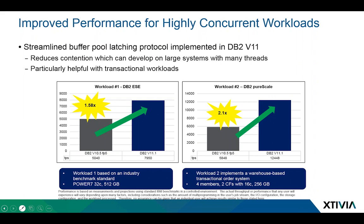Okay, so another feature of DB2 version 11.1 that is excellent is particularly applicable to environments that have extremely high concurrency. However, it's a performance improvement that we get out of the box with no changes. We don't have to change a parameter. We don't have to implement some new feature or change the application. This is out of the box how DB2 works itself.